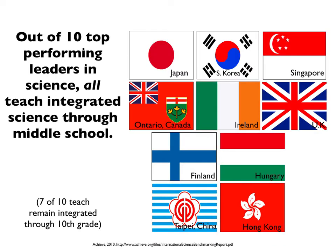In order to answer that question, Achieve, which is the organization that wrote the Next Generation Science Standards originally, went and did a study of 10 top performing leaders in science. These are countries and provinces that scored really well on standardized tests in science, but also are the sources of innovation, patents, and all of those other things. And what they found is all 10 teach integrated science through middle school. In fact, 7 of the 10 remained integrated all the way through 10th grade.